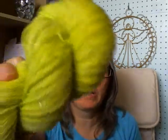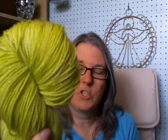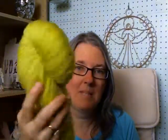I have it in Sparkly Sunshine, which is superwash merino, nylon, and stellina. And then I have Lace Weight, which is a merino bamboo mix and is very soft. I'll be keeping one of these because I'm going to do my bee leaf shawl knit along that we're going to do in the fall. I'm going to be doing mine in this color because who can have enough lime green, right?